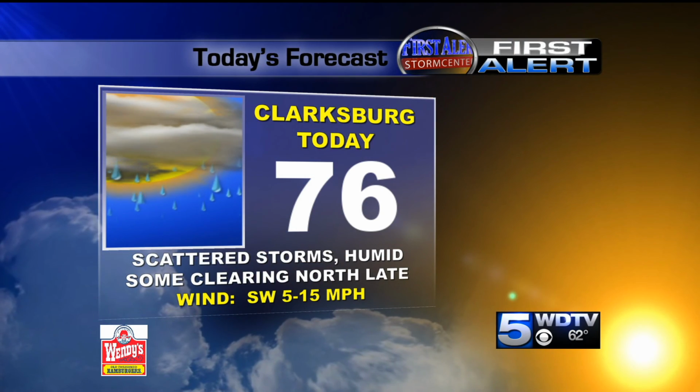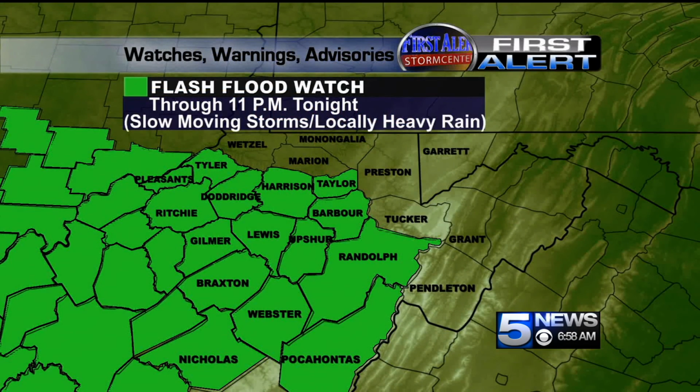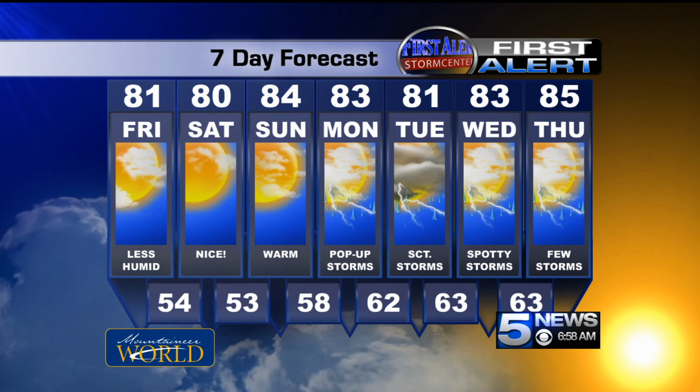With the fog out there, it was something serious earlier this morning. Is it still out there? It's still out there, but it'll burn off over the next couple of hours. But we'll be left with more showers and storms later on today. Temperatures getting up in the mid-70s. 76 our high today here in Clarksburg. Will be humid as well. Maybe some clearing late north of US 50. Flash flood watch in effect for most of the area, so watch out for that. We do dry out for the next few days. A nice weekend is in store for north central West Virginia for sure.